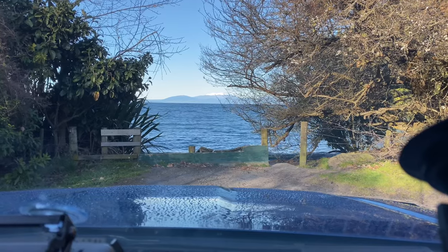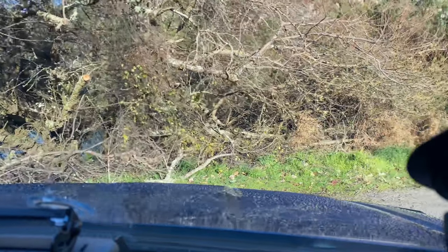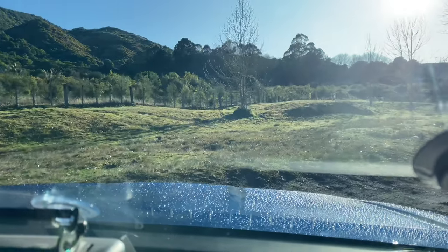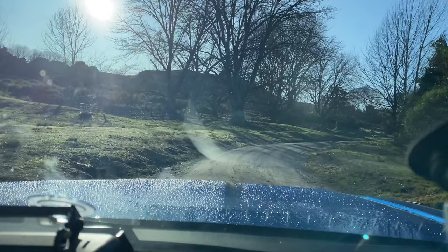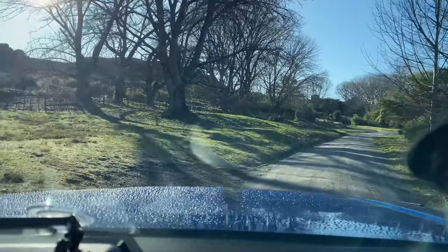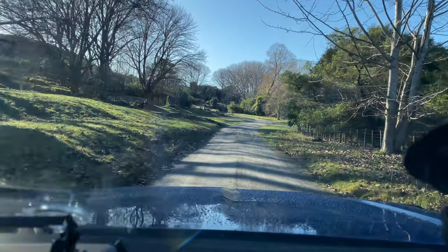So yeah, we'll head on out of here, and I'm gonna head towards that snowy mountain down there, down the Desert Road. See where that leads us today. I'm gonna drop in at the DOC office, just have a chat about a few bits and pieces and places we're allowed to go, and look at getting a permit for taking the dog into a couple of the places, which should not be a problem, but I'll let you know once we're there.